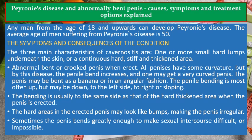The three main characteristics of cavernositis are, one or more small hard lumps underneath the skin, or a continuous hard, stiff and thickened area. Abnormal bent or crooked penis when erect. All penises have some curvature, but by this disease, the penile bend increases, and one may get a very curved penis. The penis may be bent as a banana or in an angular fashion. The penile bending is most often up, but may be down, to the left side, to right or sloping.